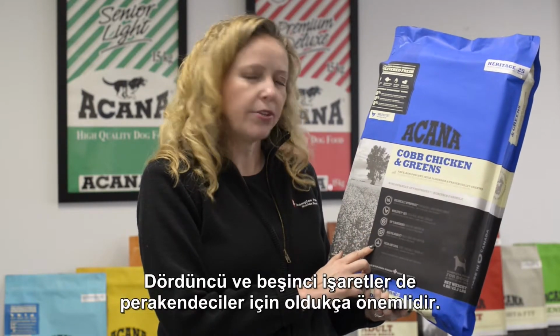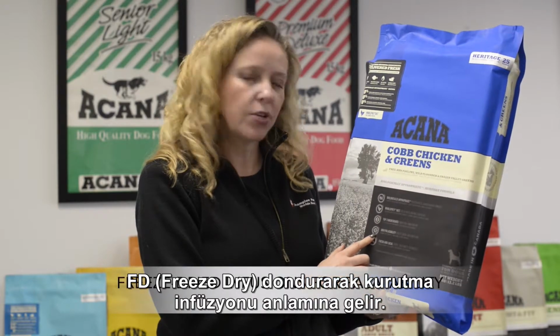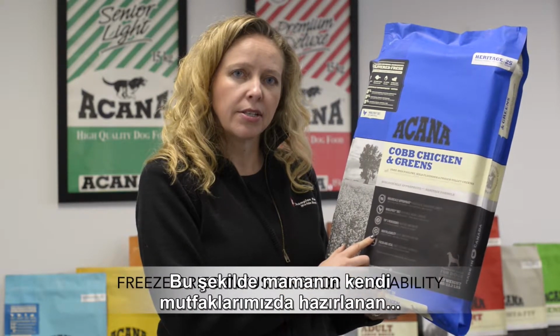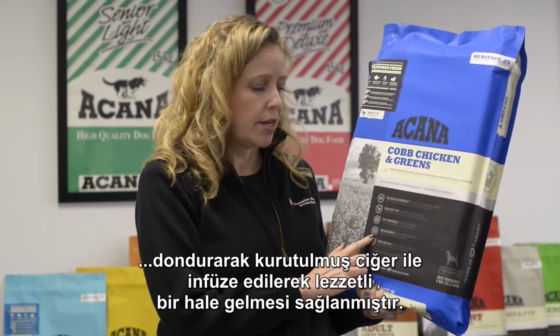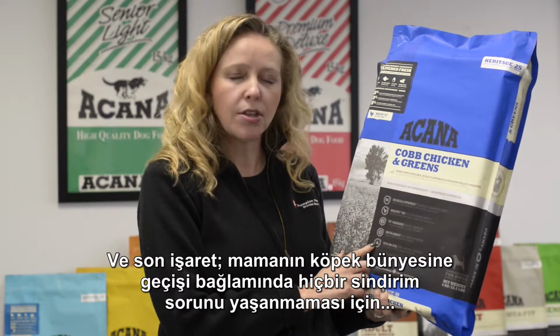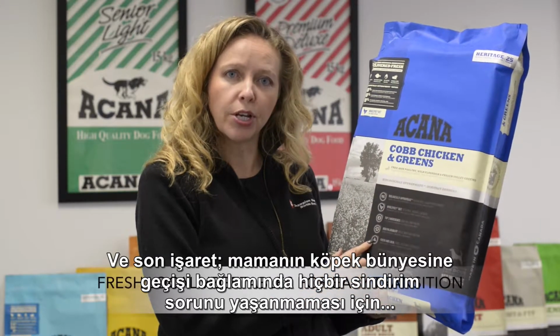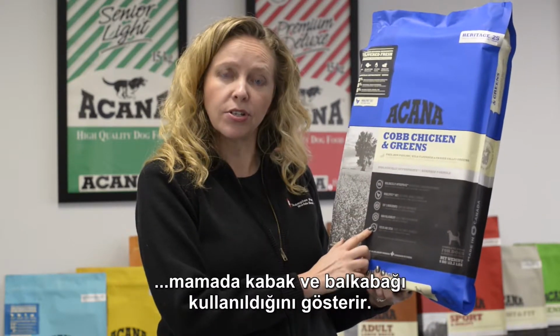And the fourth and the fifth icon are fairly important for retailers. FD stands for freeze-dry infusions. So that means the kibble itself is infused with freeze-dry made in our own kitchens to ensure that the food's nice and tasty. And the last icon represents all the pumpkin and butternut squash that we've incorporated in the food to ensure that there's no digestive issues when the dog transitions to the food.